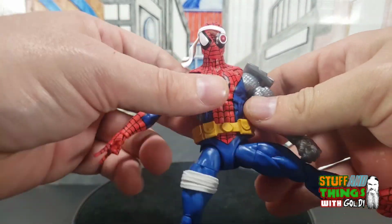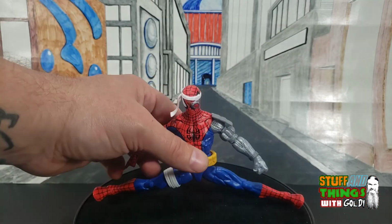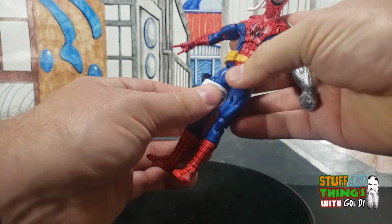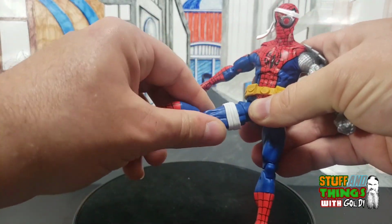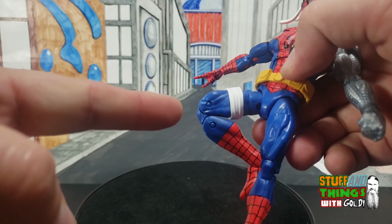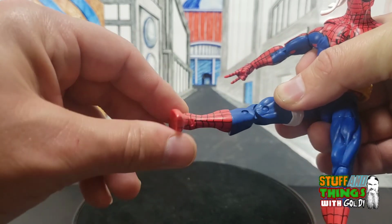The leg got a great split, guys. Like, seriously. I mean, he can seriously Van Damme it. Like, look at that. That's awesome. He could Van Damme it, guys. The legs are on the T-joint, like I said. He's got the swivel in the upper thigh. Double jointed knees for a fabulous range of motion. Fabulous. He's also got the spinner boot cut, which I really like.